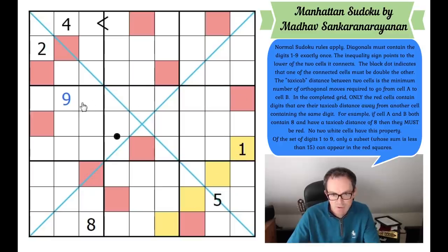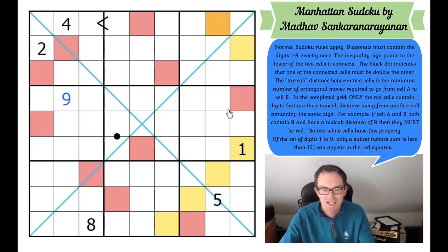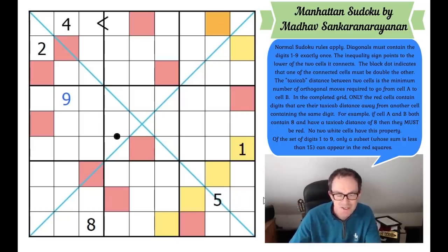That is very, very odd. 1, 2, 3, 4, 5, 6, 7, 8, 9. So those two, presumably, and these... Goodness me, so this is going to take some incredible scanning to try and work out what on earth is going on in this puzzle. Now, there is one other bit of the rules I just want to have a think about quickly.